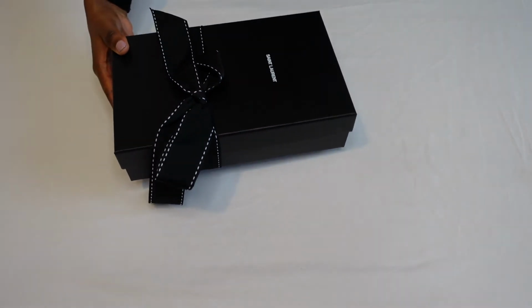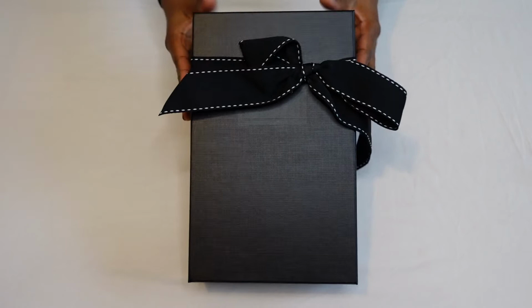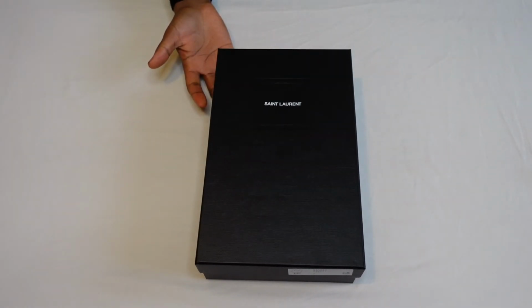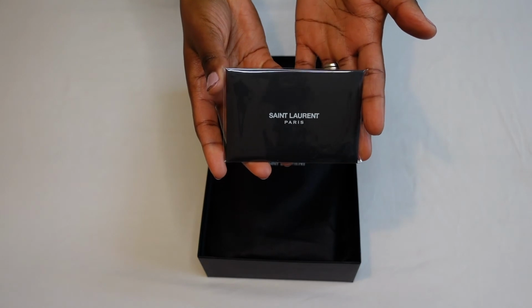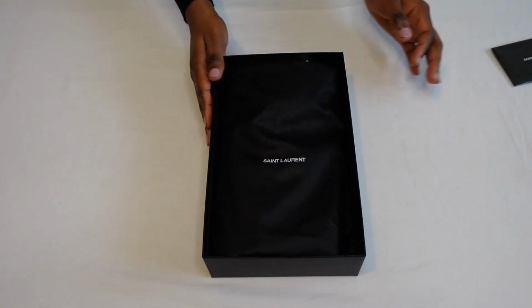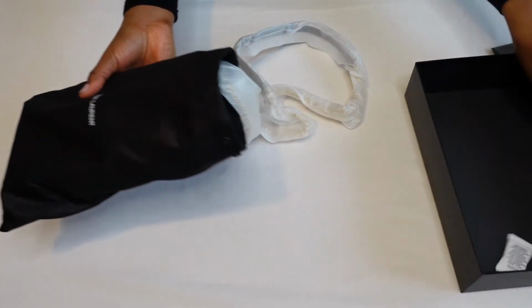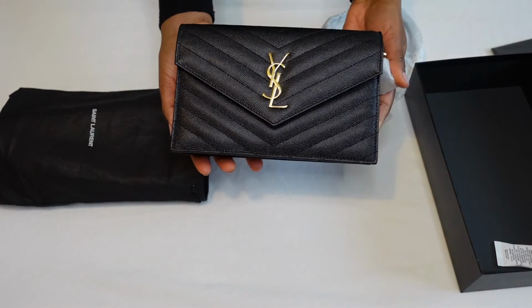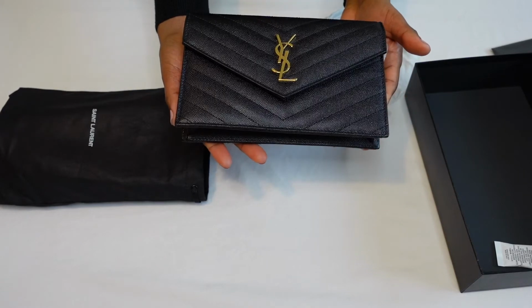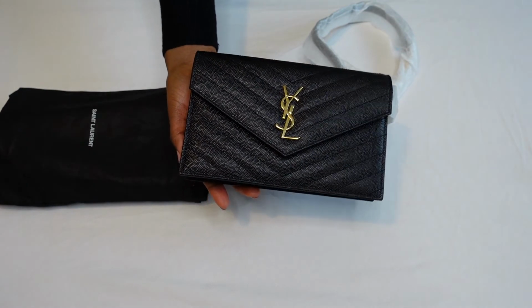Let's just take that out of the way. So this is it. And then it comes with the care details and all of that, if you can see. So this is it. Stunning. Look at that. The leather is so durable. It's just the perfect clutch for a night out. So let me get the boxes out of the way.